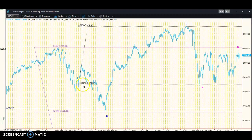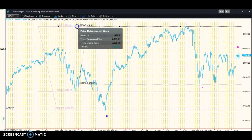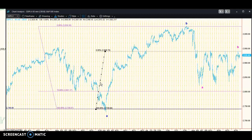My original idea was this was blue A, blue B, and blue C. And I thought there'd be a fib relationship between blue A and blue C. I thought A would be 78.6, and then I'd have 100% to 27.40. Now what's interesting is if this is a purple A and purple B ended today and purple C starts, then purple C will equal purple A at exactly the same 27.40 price.